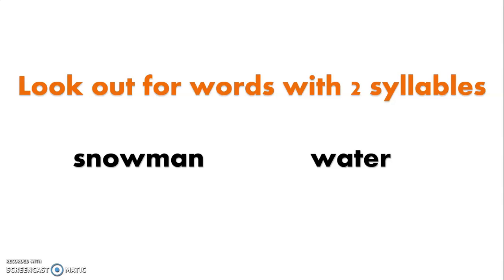Okay, but one thing we do have to look out for is words with two syllables. Because these can have the same beats or syllables as compound words, but not all words with two or more syllables are compound words. So the example here is snowman. Hand under my chin. Remember, a syllable is a beat in a word, so every time my chin hits my hand, that's a syllable or beat. So snowman. My chin hit my hand 2 times, so snowman has 2 syllables. Let's check out water. Water. 2 syllables. But I know wa isn't a word and ter isn't a word. So if I split that in the middle there, I'll be able to tell which is a compound word and which is not. Remember, compound words are 2 smaller words put together.